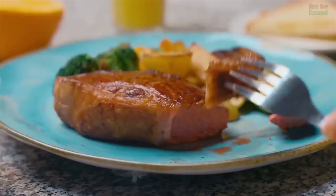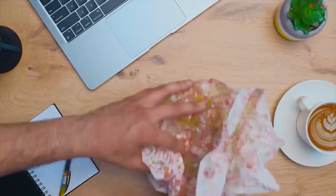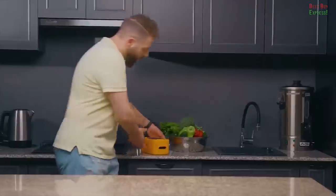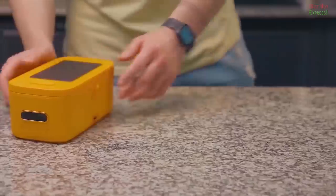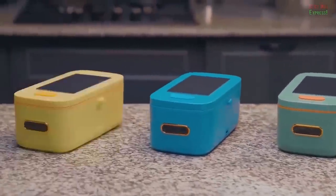Tasty food is about eternal bliss, isn't it? But we don't always have the opportunity to eat both healthy and delicious. Here's the solution to it. SunnySide, the most sophisticated lunchbox ever, in any color you wish.